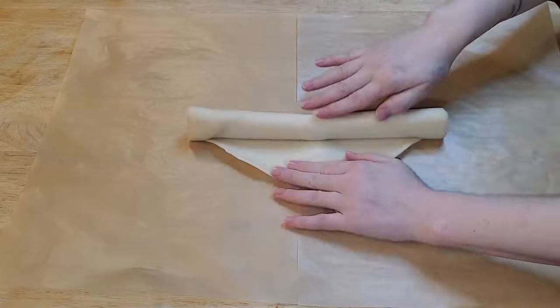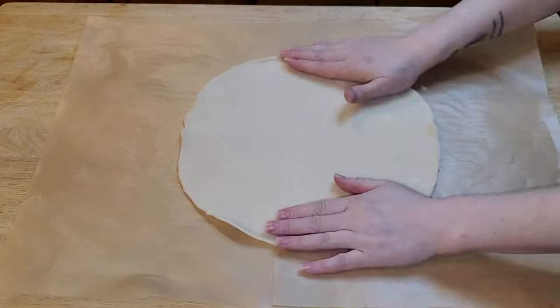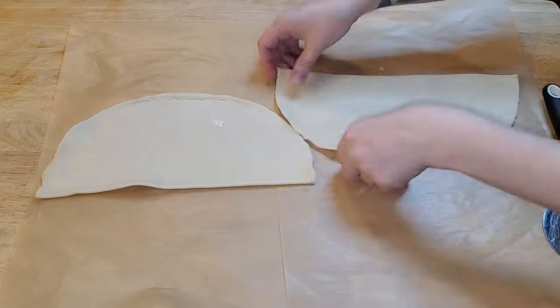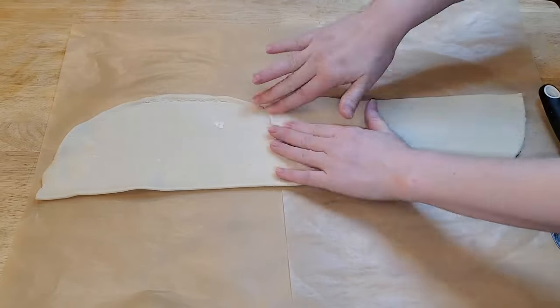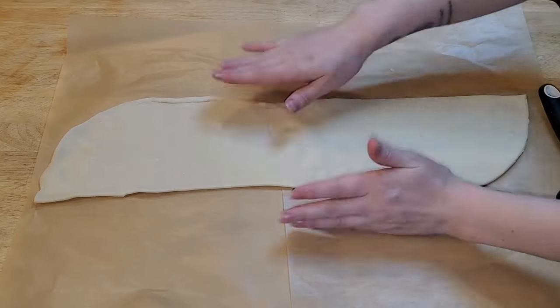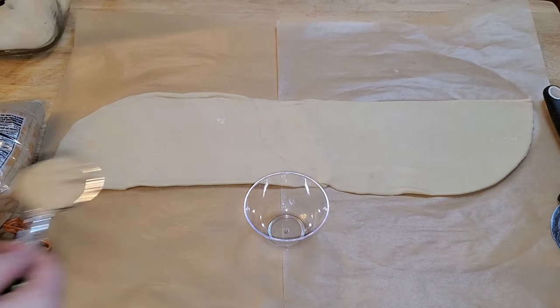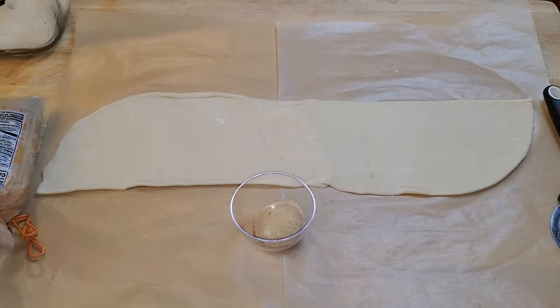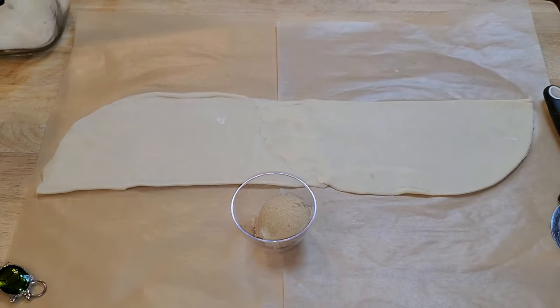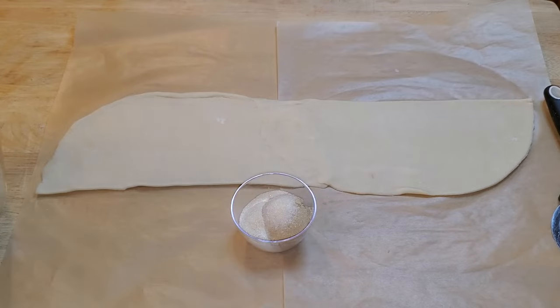As I mentioned to you earlier, we are going to be using 2 packages of pie crusts. And if you haven't bought these before, there are actually two crusts within each package. And we cut them down the center, and I'm attempting to make them into one long stripe of pie crust, essentially. So I'm just gonna mend it as well as I can with my fingers, and then we're gonna make a sugar mixture that we are gonna be using in all of these crusts.